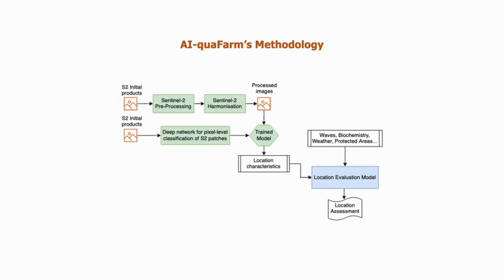This is the overview of the project's methodology. The project aims to utilize satellite images and the AI4Copernicus bootstrapping services. The first step is the use of the Sentinel-2 process service in order to transform the satellite images into products of common resolution for all the selected bands. After that, the generated images are passed through the Sentinel-2 harmonization service. The purpose of this service is to generate high-quality, consistent products.